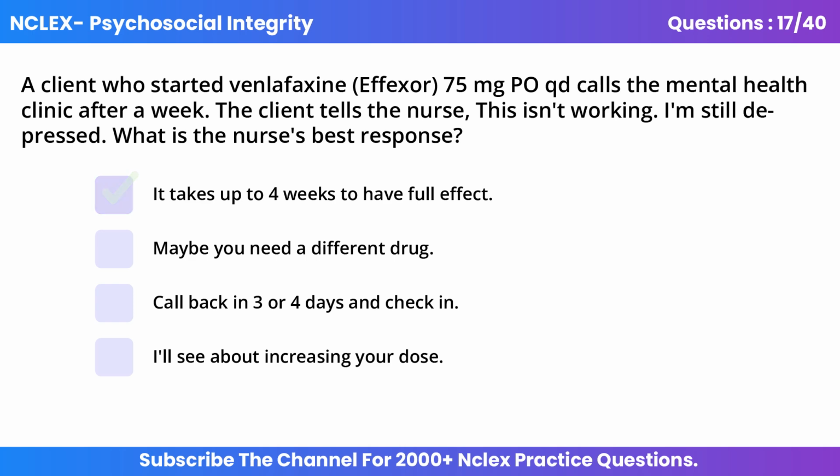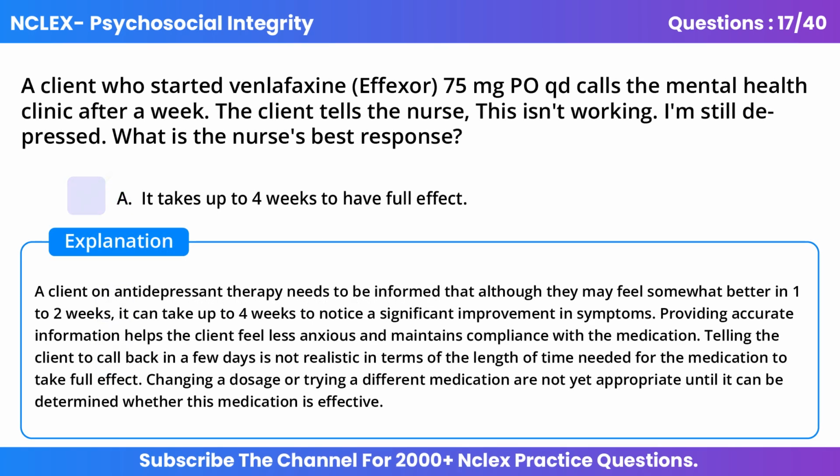A. It takes up to 4 weeks to have full effect. A client on antidepressant therapy needs to be informed that although they may feel somewhat better in 1 to 2 weeks, it can take up to 4 weeks to notice a significant improvement in symptoms. Providing accurate information helps the client feel less anxious and maintains compliance with the medication.